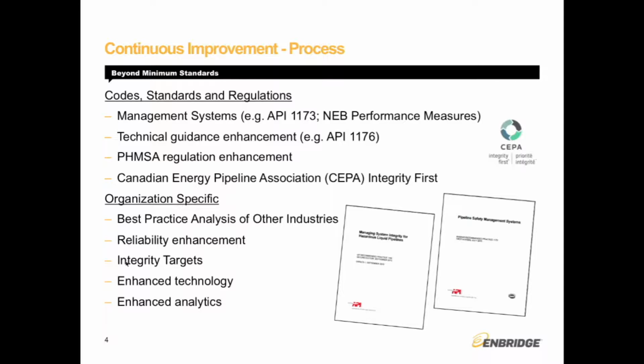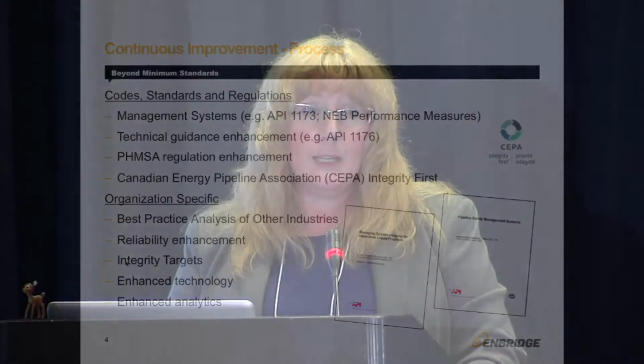A lot of the improvement that we've seen over the last 6 years has been directly related to the way that we look at information and the way that we manage and the analytics that we apply to that information so that we have the best available knowledge level about how to manage our assets.